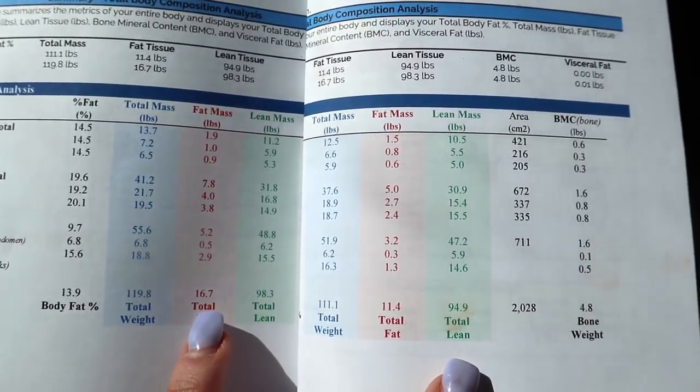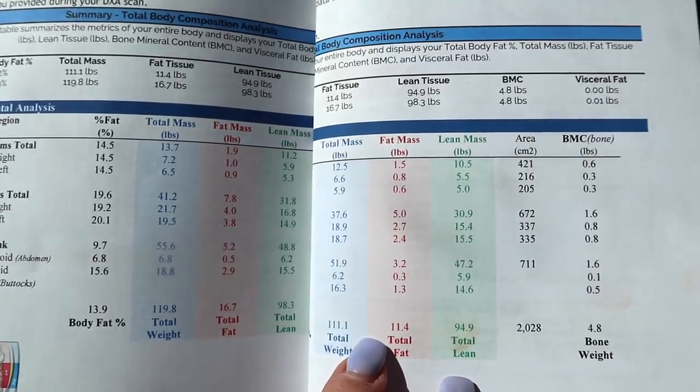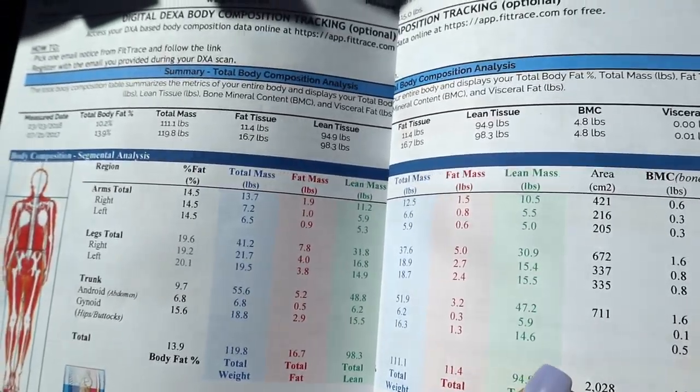And I had 16.7 pounds of fat on my body in July. Now I have 11.4 pounds of fat in my body. So I lost fat, lost a little bit of muscle, but that is normal. I'm okay with that. I was expecting that.